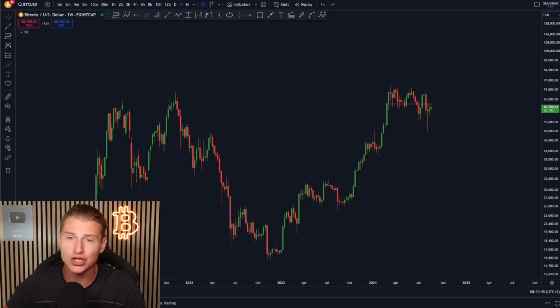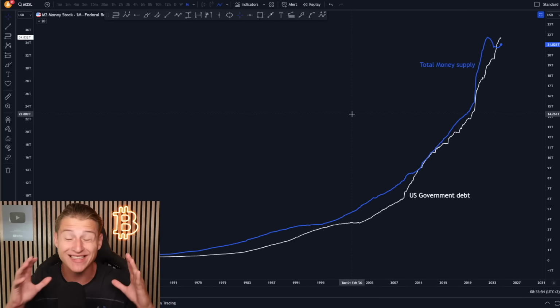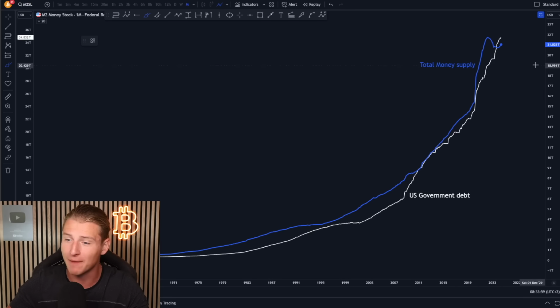And why I'm super excited about this reaccumulation phase is that the total money supply is starting to see an uptick again here, and is currently at the highest level it has been in the last 2 years. And we're currently expecting that government debt is going to be rising even more, and with that the total money supply is most likely going to be rising as well, because those always move in a very similar manner.